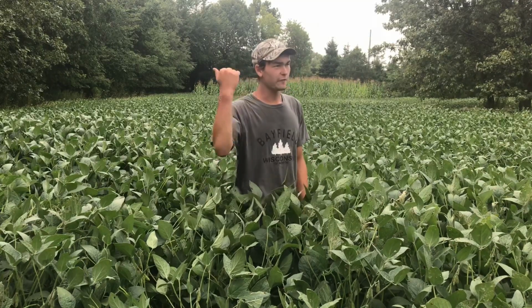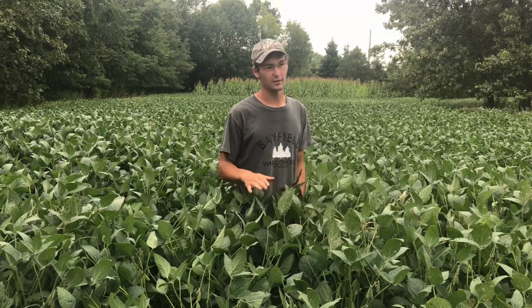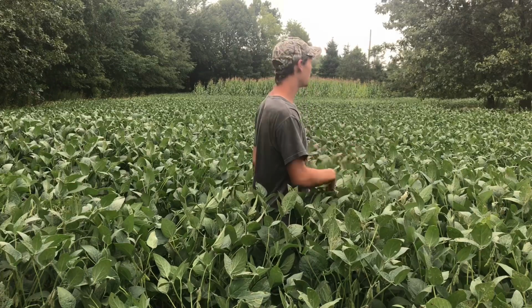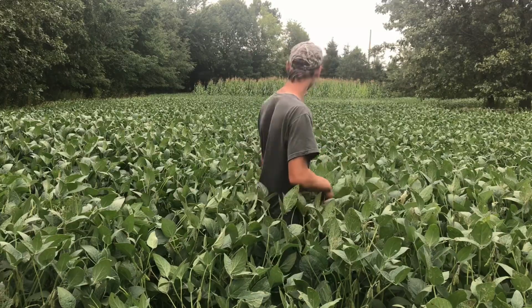But over at the farm, we have to add a lot of fertilizer because our ground out there is really low in potassium and phosphorus. So that's why we add a lot out there. And this year we got away without putting anything here, and it turned into some really nice crops.